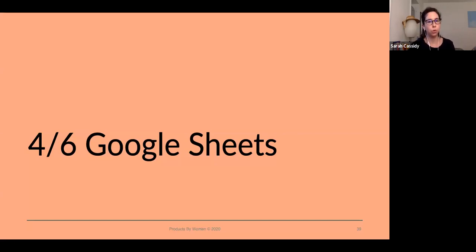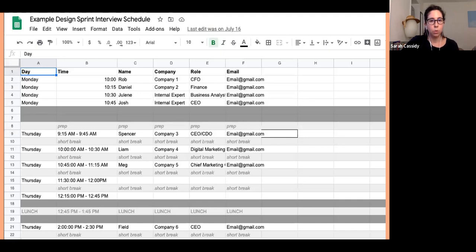The fourth tool that I recommend and could not have done without is just Google Sheets. And the reason for that is you are going to be interviewing people at the beginning and the end of the sprint. And so it was really important that I just had a shared space.